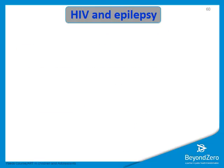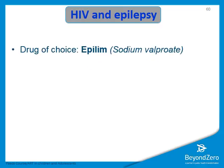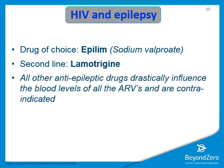The second scenario we want to discuss is HIV and epilepsy. And very simple, there's only one drug that we can really use very easily and safely with our ARVs, and that is Epilim, sodium valproate. So if you've got a child diagnosed with epilepsy or who develops fits, you're going to be using Epilim as your first choice. And your second line drug, which you might add in if the Epilim is not able to control the fits, is lamotrigine. All other anti-epileptic drugs drastically influence the blood levels of all the ARVs, and the Efavirenz can also affect the anti-epileptic drugs, so they're all contraindicated.